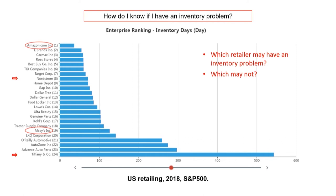No, I was just saying that the product variety will also influence, but in this case, it's very clear that Amazon has the highest amount of variety also. And in spite of that, if they have fewer inventory days, it's actually a good thing. But otherwise, more often than not, the variety would influence or distort the inventory data, because typically the more the variety, the more would be the inventory.